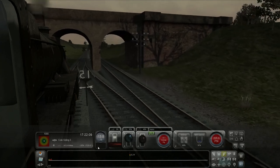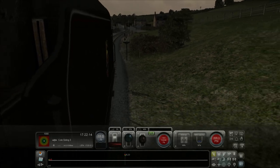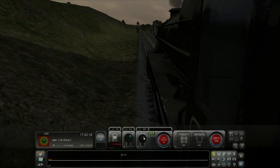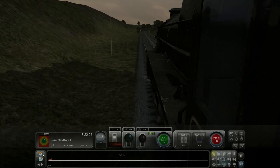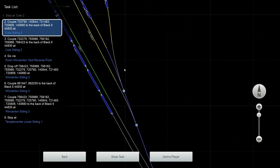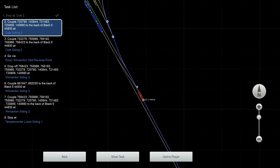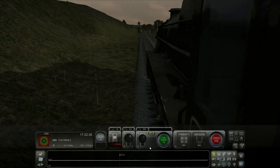All right, let's start to slow down. We just wanted to shunt forward a little bit to get over the tracks. Brilliant. Okay, now, where are we? Oops, centre on player, please. We are there. It's already set for us to go back, and we want to go back into siding 3 first of all. Right, brakes off. Let's start rolling back.